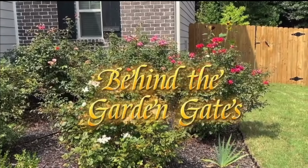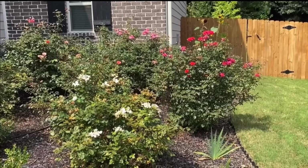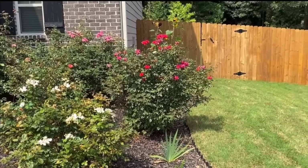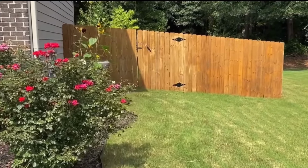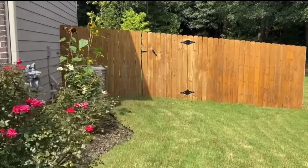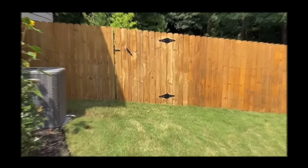Have you ever wondered what's behind those garden gates? Well, let us take a look at private gardens, tucked away behind the fence and walls, far from prying eyes. Today, we will fling the gates open and take you behind the garden gates.